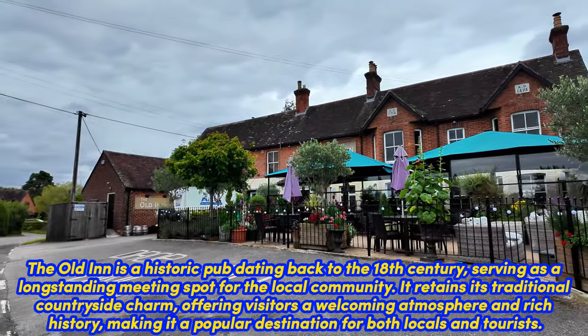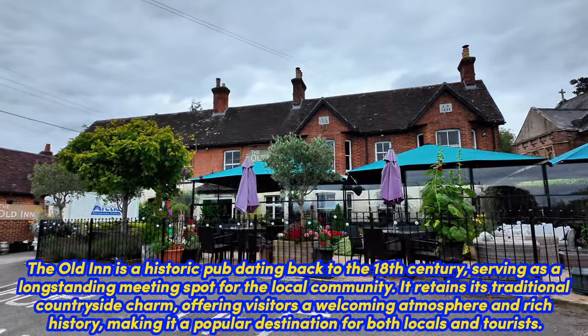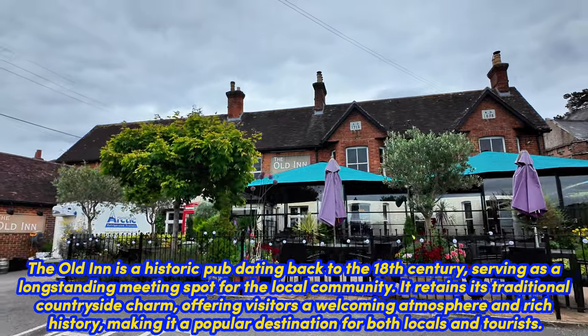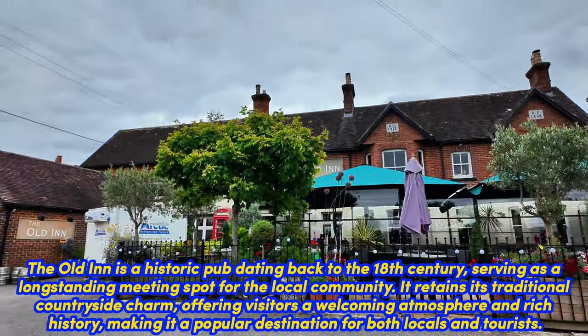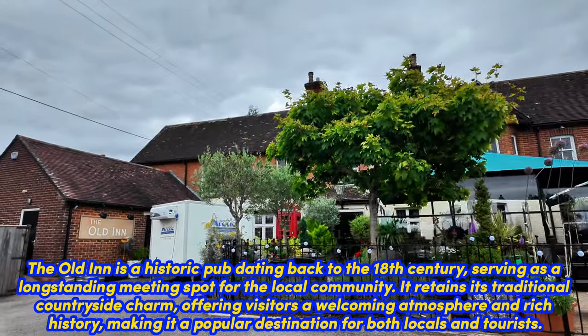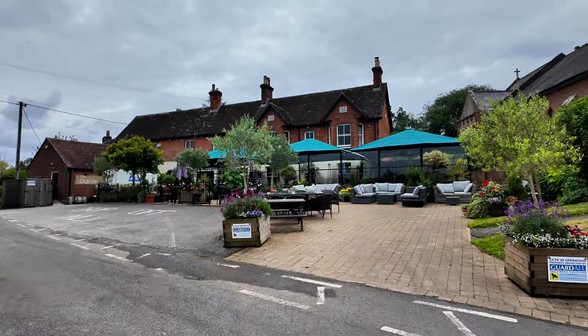Is a historic pub dating back to the 18th century, serving as a long-standing meeting spot for the local community. It retains its traditional countryside charm, offering visitors a welcoming atmosphere and rich history, making it a popular destination for both locals and tourists.